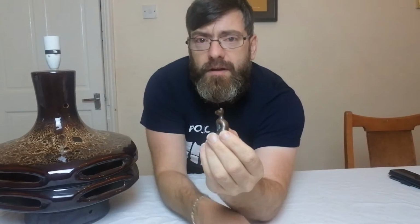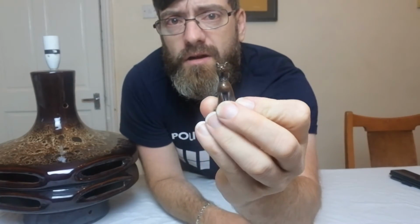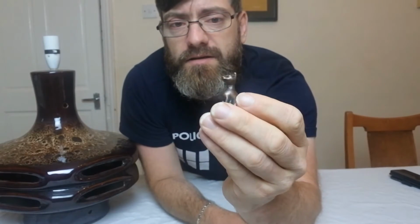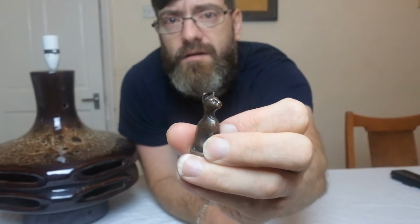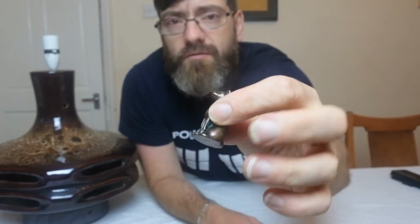Really is something quite nice. It's solid bronze and it is really, really well cast. I don't know if you can see the face on that. That is stunning, guys. Solid bronze, not talking resin. It was small, inch and a half.